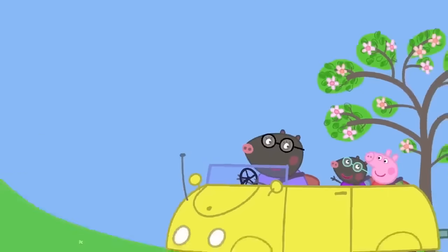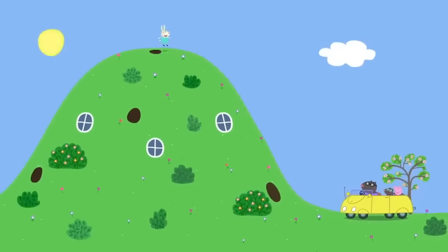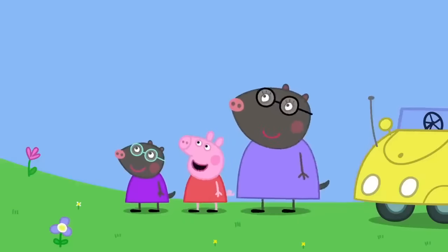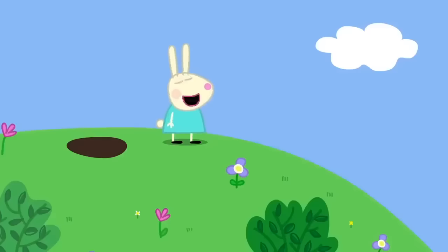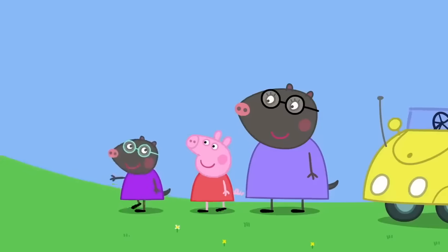This is my house. But this is Rebecca's house. Rebecca Rabbit lives inside the hill. Hello again. Hello, Rebecca. Molly is my new neighbour. But where do you live, Molly? We've moved in underneath Rebecca's house. Come and see.